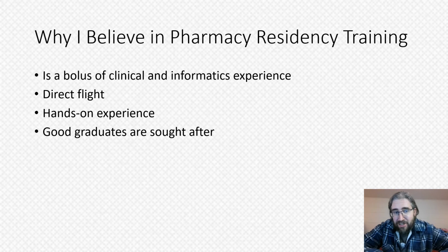Also, you get just so good hands-on experience within a residency. They're really going to train you to be one of the team and do all that vendor work. They're going to invest in the vendor training and all those things. You're really going to get your hands dirty, and you're going to come out knowing those things. So that's why good graduates are sought after. I know I'm biased in this, and there's a lot of different opinions about this, but I do advocate pretty heavily for the residencies.